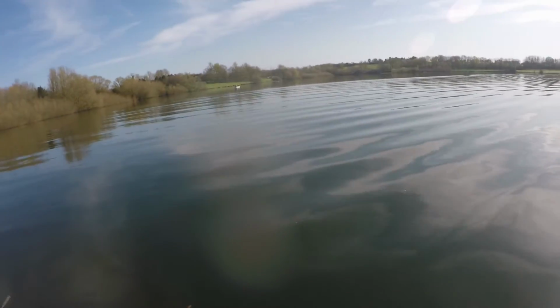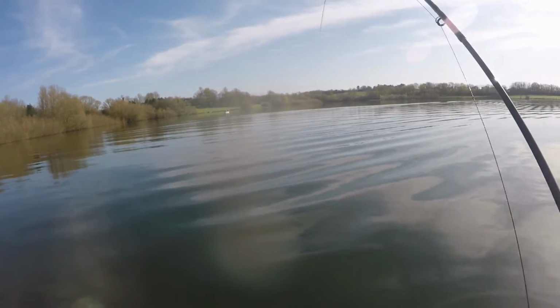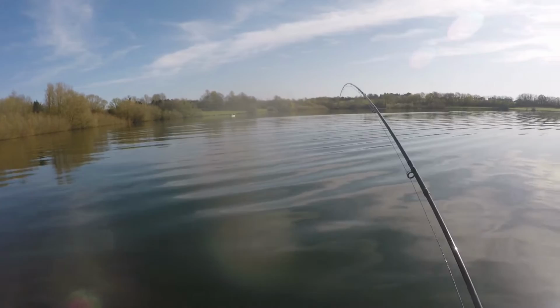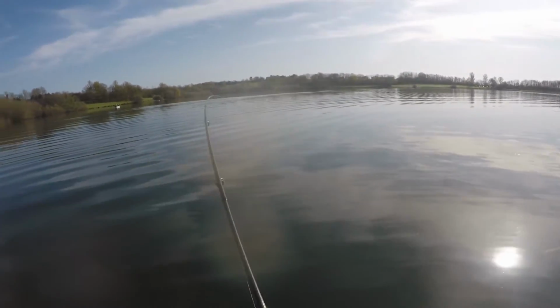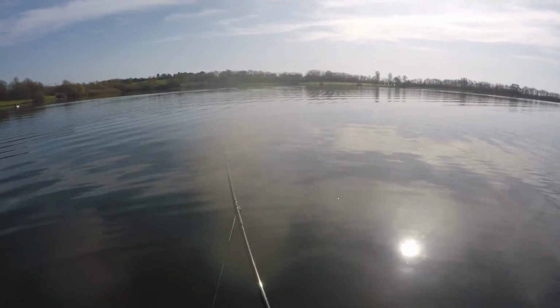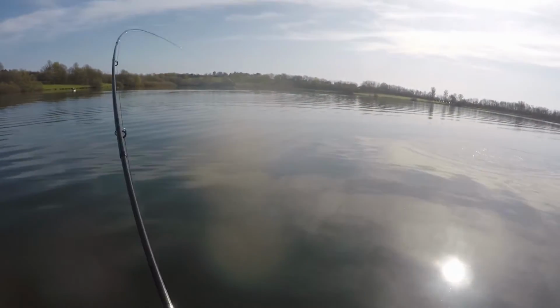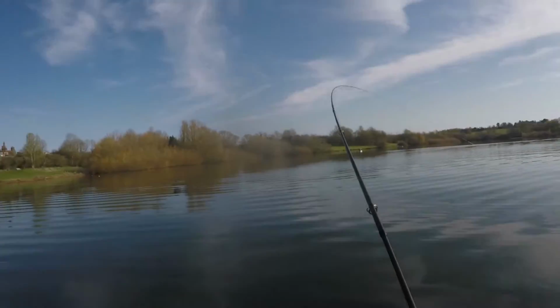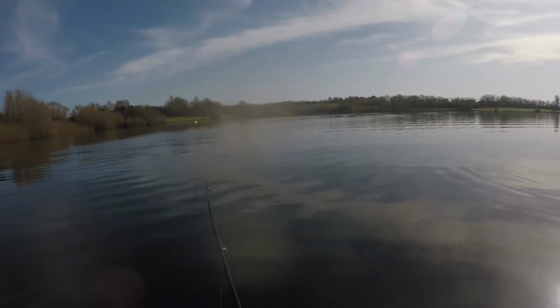Got one. That took when he was coming up again. Notice it was cast into the sun again that got the take.